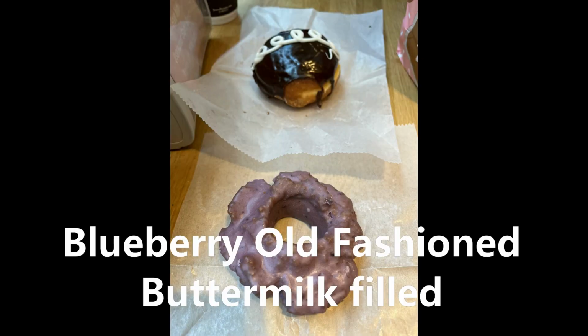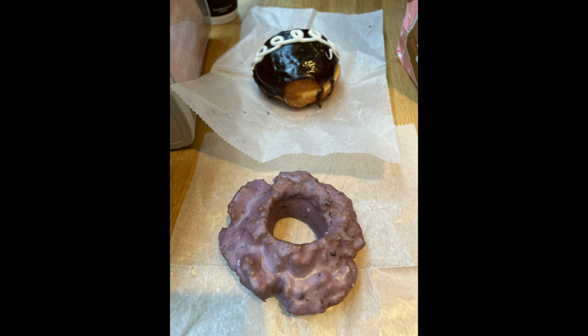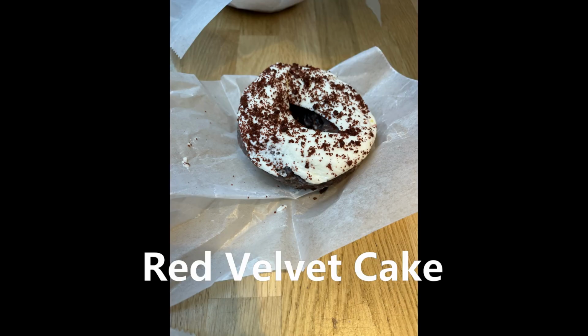There were so many choices, it was so hard to decide. So we ended up getting a few donuts. We got blueberry old fashioned, buttercream filled, red velvet cake, hazelnut filled, and original glazed.